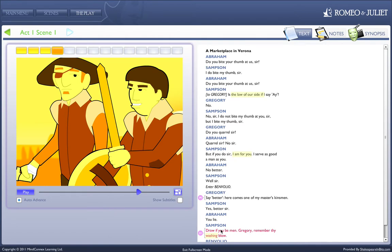Whatever is being read or viewed in front of you is going to be highlighted in red, as well as words that they don't understand or have different meanings.